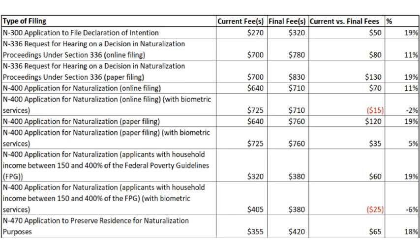N400, that's the popular form that I know. Application for naturalization, online filing, currently costs $640, final fee $710. So there is $70 that will be added to the current fee. So that's an 11% increase.